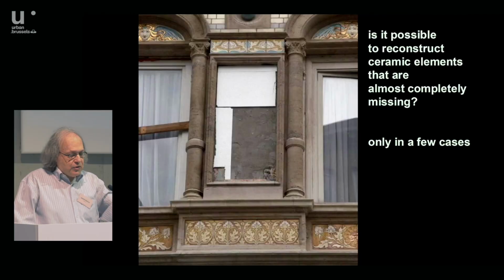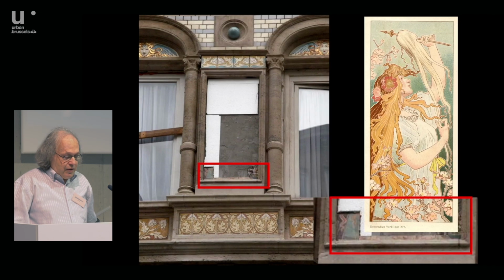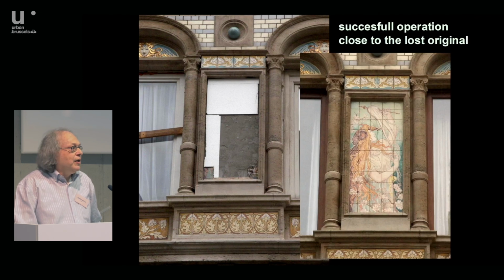Another question which popped up: is it possible to reconstruct ceramic elements that are almost completely missing? And I conclude, only in a few cases. In the case of the Maison de Blanc, it was possible. There were a few tiles, one complete tile and a small border of tiles. And luckily, in the same portfolio, the original design was kept. So it was possible, and it was realized with a lot of painful study work and experimentation by Christian.